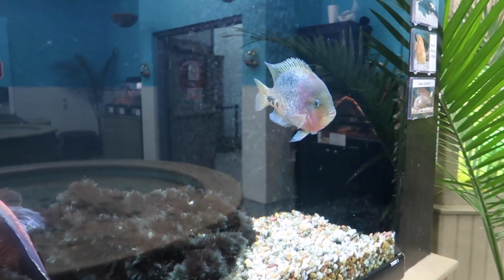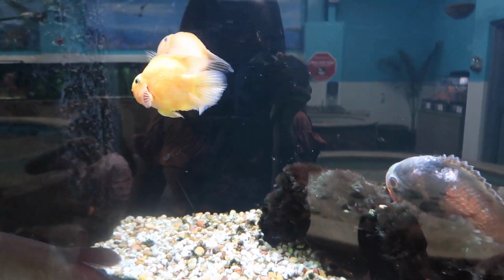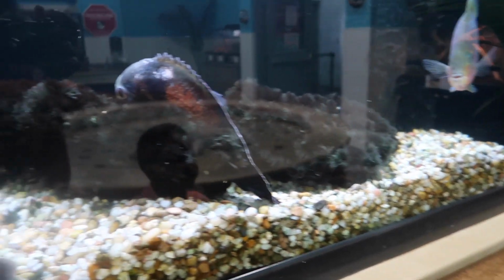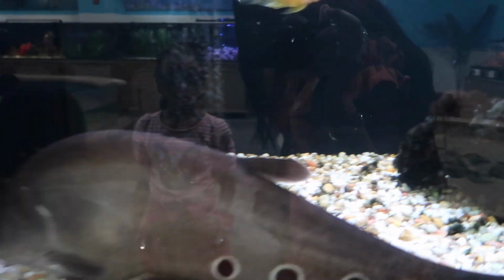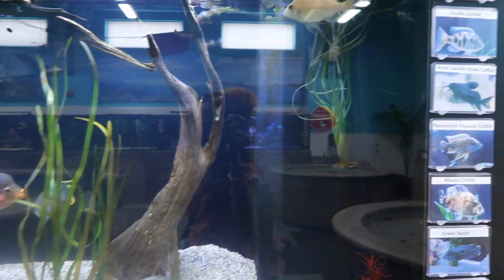Look! It's pretty, huh? What do they have to eat here? These are the crackers. Kaylin, come here. What do they have to eat here? You can go to this area and see what they have.